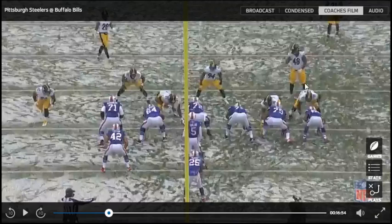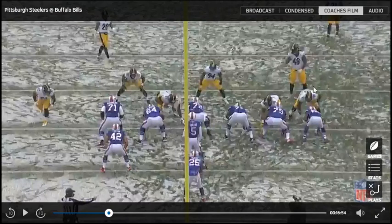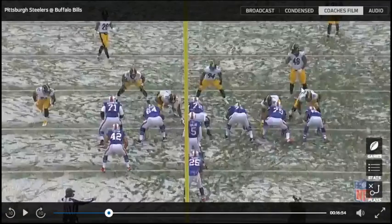Then you get this 4-3 look where, to the shift side, to the over front, they move the outside linebacker to the shift side off ball, because you already have your 5 tech here. You already have your defender. So they decided to kick the outside linebacker off ball.